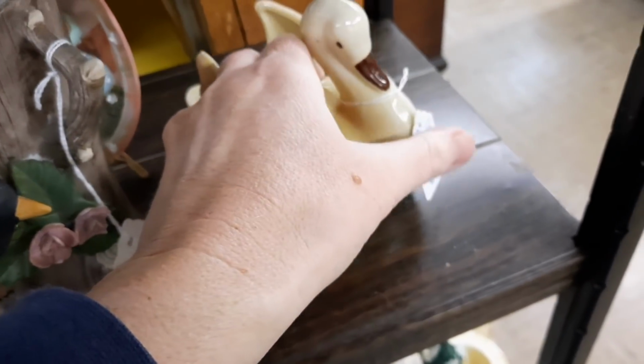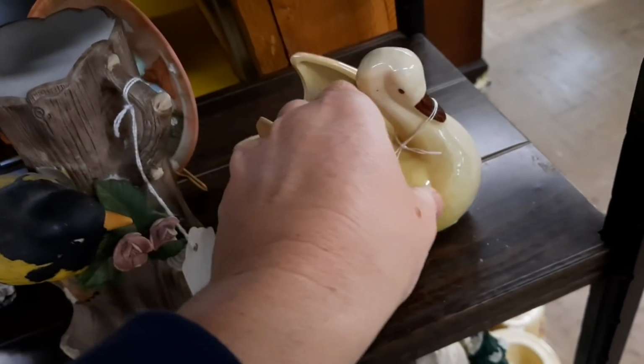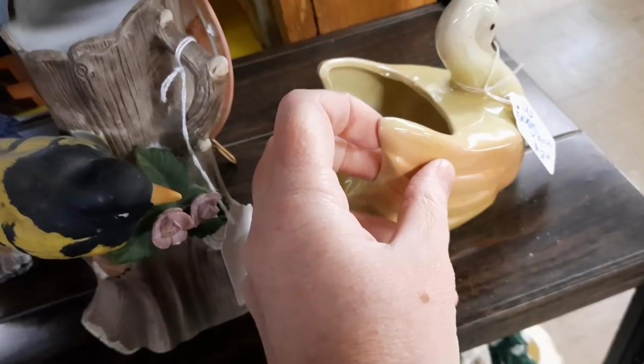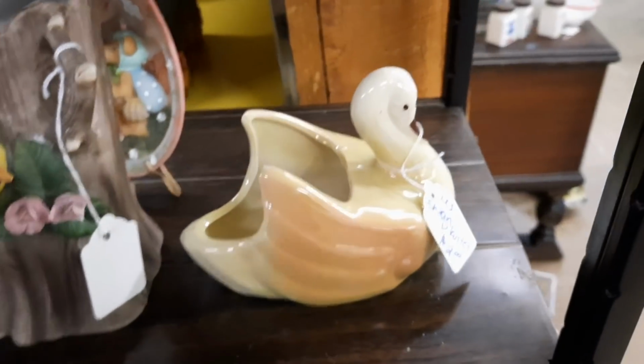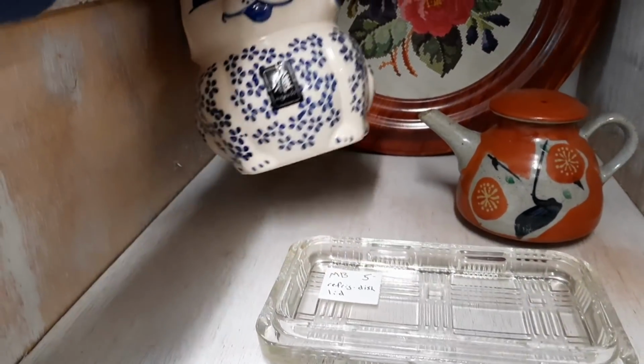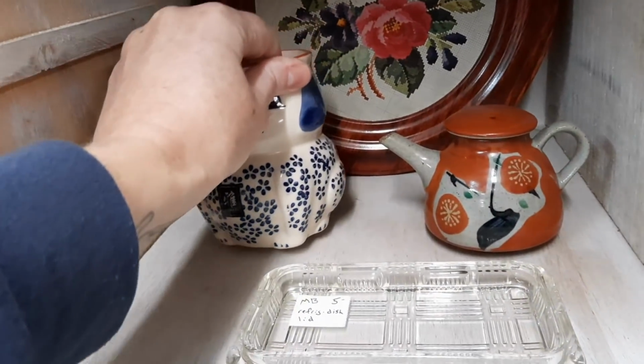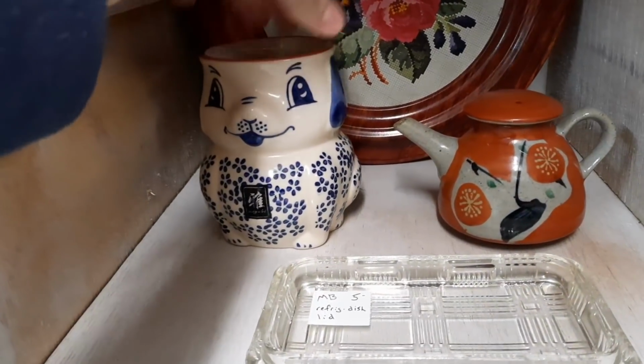And I also like to pick up swan planters, and this had a nice color to it, kind of a peachy yellow, and it had no chips or cracks, and it was a small size. So swans do sell for me. I even have a category of swans in my eBay store, but I do like them, so I picked them up, and I knew someone else would like it as well.